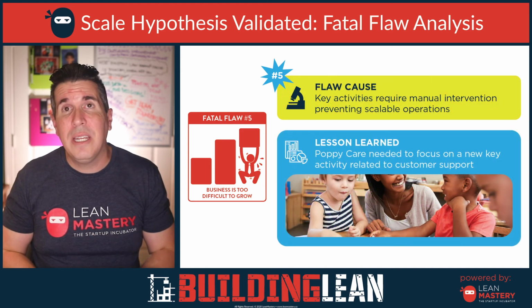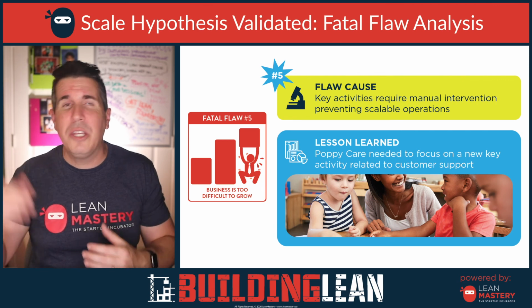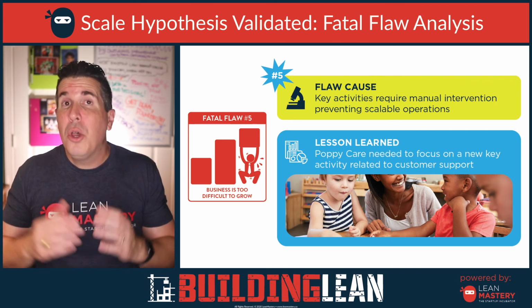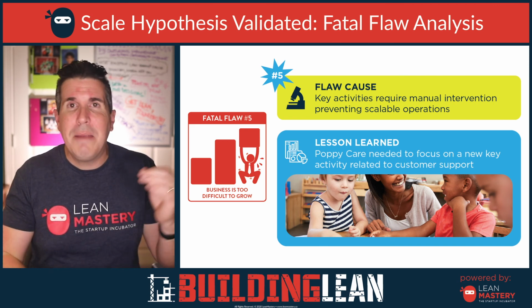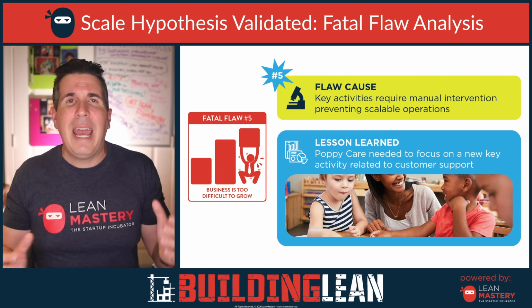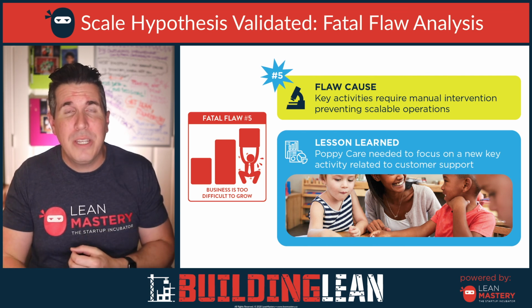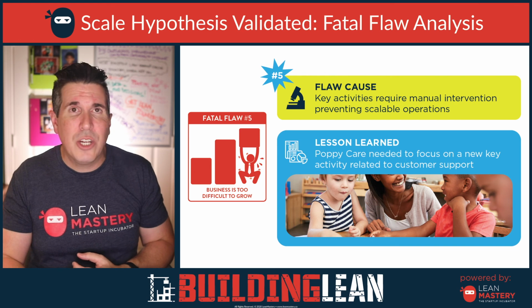PoppyCare launched in 2015 as a childcare marketplace for working families. It was able to grow quickly due to its intense focus on solving the needs in the nearby Seattle communities. When a family searched for a care provider, Poppy's team could quickly identify, vet, and match the appropriate caregiver. However, as Poppy scaled, it hadn't built the scalable infrastructure to provide customer support for its online booking service, due in part to the thin margins Poppy was earning from each transaction.